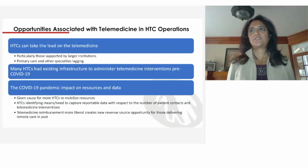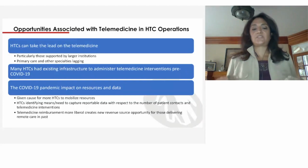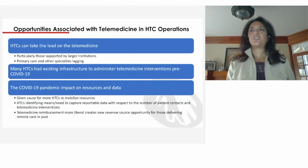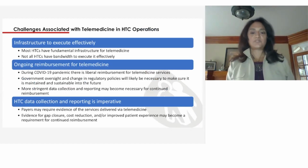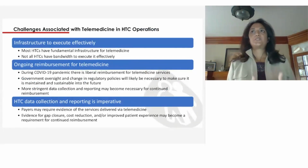So, given cause for more HTCs to mobilize their resources, HTCs should identify more capability to capture reportable data with respect to the number of patient contacts and telemedicine interventions, because there probably will be more opportunity to bill for all of these as telemedicine codes continue to grow and expand, and more of the population is going to be impacted in a positive way to reduce total cost of care and improve quality. Well, let's add that code now, and let's add this code now. So maybe for the services we've been doing through HTCs all these years, where we always say we can't bill for it, there's an opportunity that's really rising, if not already, for a few of the services to be billed.